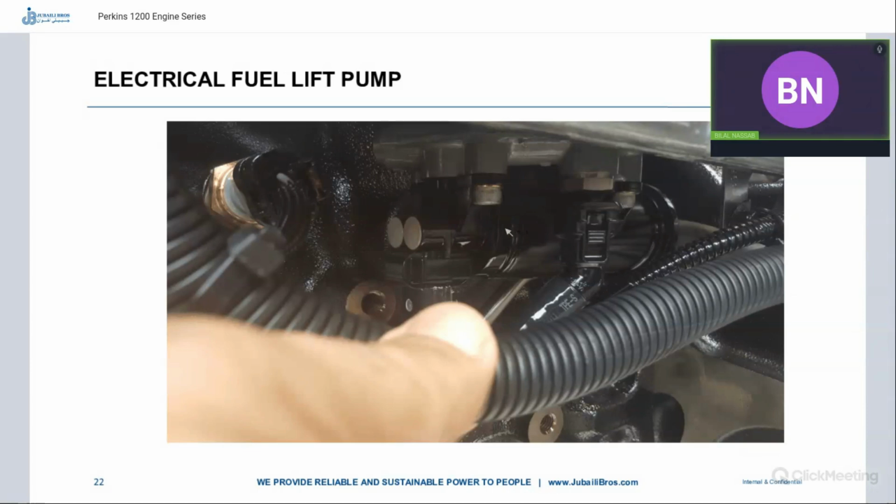No, there is no priming pump. How can I bleed the fuel system, the fuel filters, and the low pressure fuel system? If you click on the control panel, let's say you have a Deep Sea control panel on this genset, the white push button where you have a pump printed on it, you click on it, and this pump will be activated for 2 minutes without having the engine running. So this will be enough to bleed the fuel system if there is any air in it. That's how we do it.